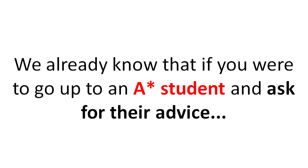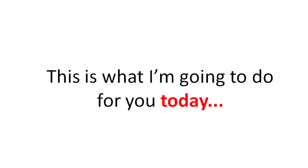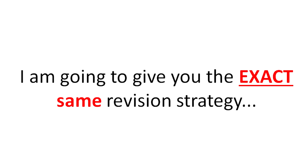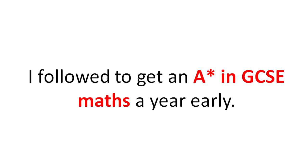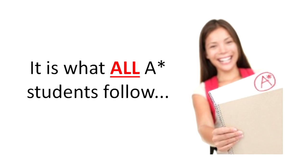Right, we already know that if you were to go up to an A-star student and ask for their advice, they would most likely fob you off. So this is what I'm going to do for you today. I'm going to give you the exact same revision strategy I followed to get an A-star in GCSE Maths a year early. It's like the blueprint to GCSE Maths success. It is what all A-star students follow.